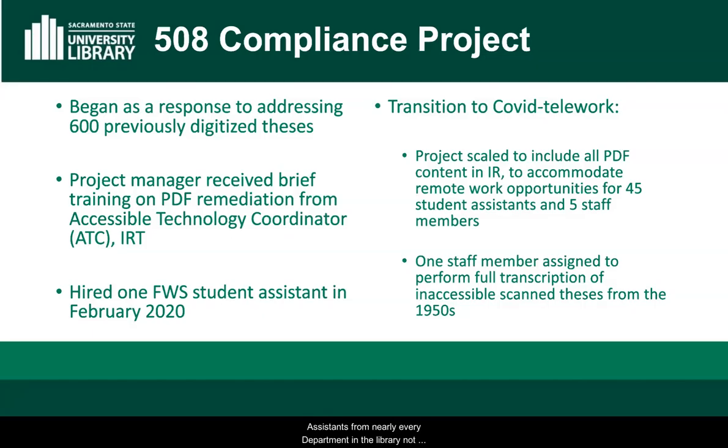This included student assistants from nearly every department in the library, not just collection management services where Elyse and I are based. And of course, this new work project was very different for our student assistants who had worked in circulation or shelving before. We also have a staff member who moved to doing full transcripts from 1950s theses, and this was to supplement her job tasks that didn't move well to a remote environment. So now with that background, Elyse is going to tell us how this all worked.